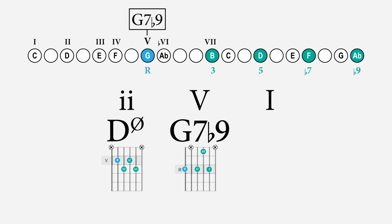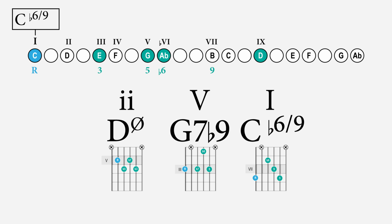The 5th degree is a dominant chord and we'll add the flat 9 to the chord to create more tension, and at the same time we have added the characteristic minor 6th. The tonic is a major 7 chord, but also this chord we will change into a more harmonic major version by adding the flat 6 and the 9th. The progression sounds like this.